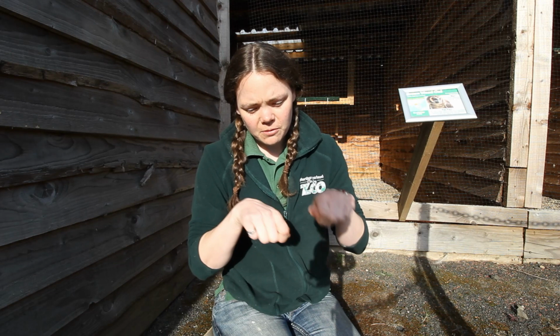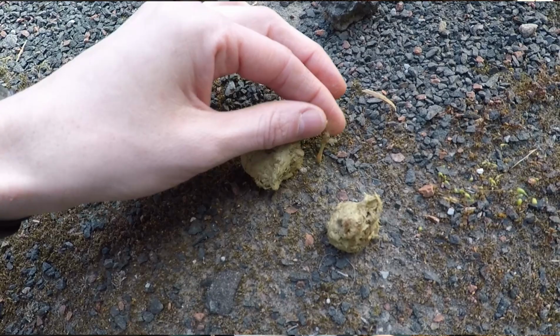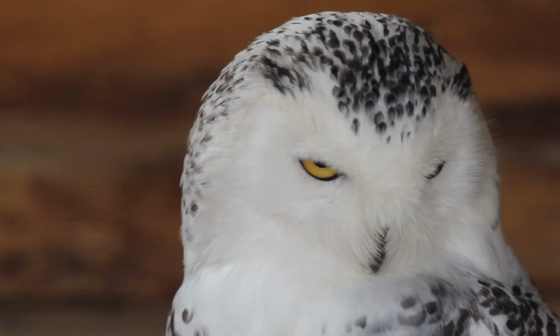So what happens is their stomach has this amazing mechanism that basically combines all of these things together, all the bones and the feathers and the fur, puts them into a lovely little compact unit, and then once a day, out pops a pellet. So this is a pellet that I collected today from our female snowy owl Cloud. It's quite a beast, but she's a beast of a bird.